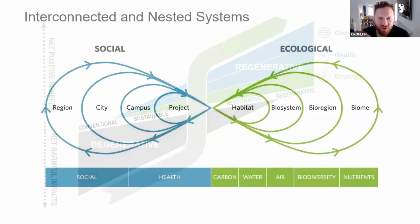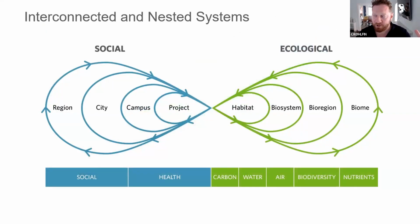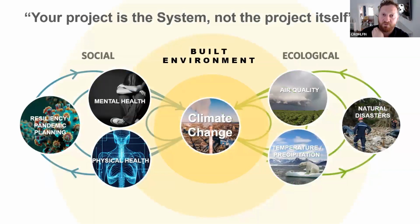And so you start a project by looking at kind of broader interconnected systems. It's not just about your singular project on a site. You have to consider how that project impacts broader social systems, or how that project impacts broader ecological systems at these scales, and vice versa, how those things are impacting your project. And I think I heard it best from Bill Reed, the founder of Regenerative, who kind of has inspired me to create this framework, and they've been doing regenerative design for 30 years, is that whenever he starts a project, he says, your project is the system. It's not the project itself.